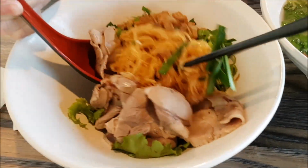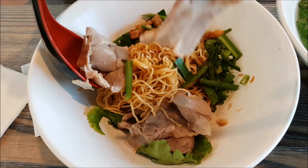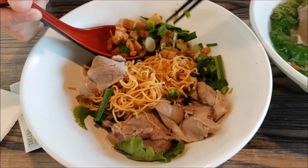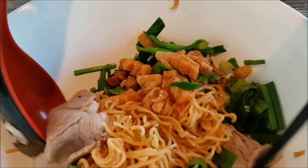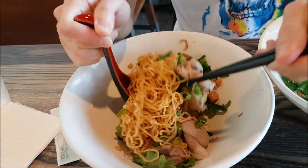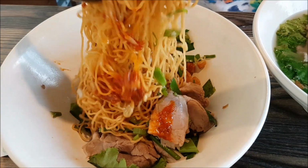And look at this. So they got this dry noodle here, and they have some chives here and some pork. And then this is the best part here: some fried onions with some pork fat. So this is the deep fried crispy pork fat here. My favorite. And there you go. Just kind of mix it all up together. Chili into the noodles and mix it up. There you go.